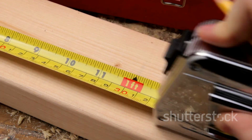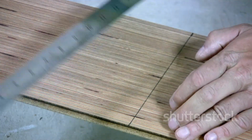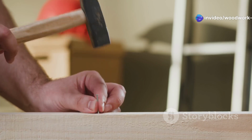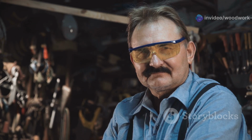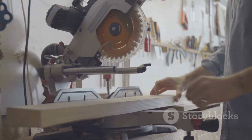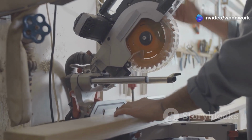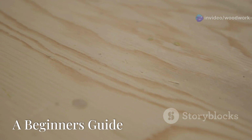To measure lengths and widths, a measuring tape is a must-have, and don't forget a sharp pencil for marking your cut lines and joinery layouts. A hammer is essential for driving nails and assembling your projects. Safety glasses are non-negotiable. Always wear them to protect your eyes from flying wood chips and dust. As you progress, you can add power tools like a drill, a jigsaw, and a sander to your arsenal. But mastering the basics with hand tools will lay a strong foundation for your woodworking journey.